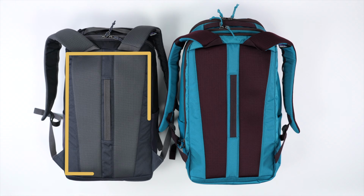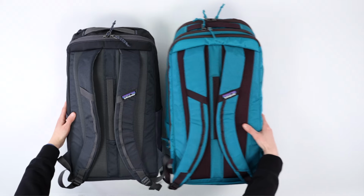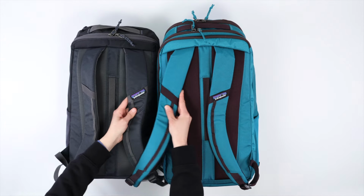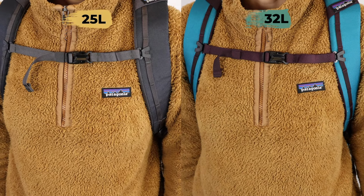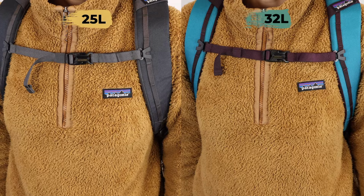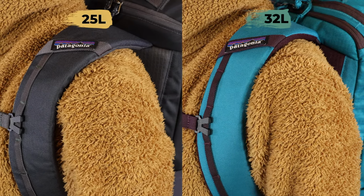The back panel padding areas are the same exact measurements, and this is the area that will sit on your back when you wear it. Both bags also use the same exact padded shoulder straps, and both have removable chest straps for better weight distribution. So comfort-wise, both backpacks are going to feel very similar when worn.